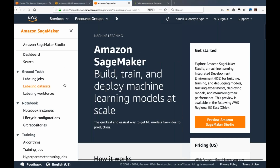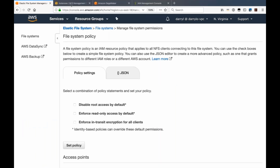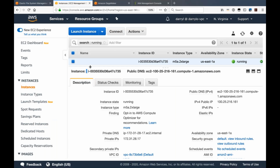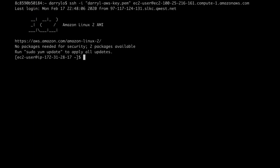If we take a look at my SageMaker environment as well, we'll see that I don't have any notebooks yet, but we're going to go ahead and create a couple of notebooks and some lifecycle configurations to allow a Jupyter notebook to mount an EFS file system. So the first thing we want to do is get access to this environment. I have an EC2 instance here, and I'm going to connect to this instance and mount that file system. The first thing we need to do is download the Amazon EFS utils.